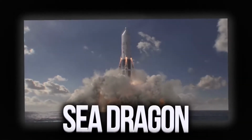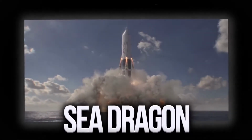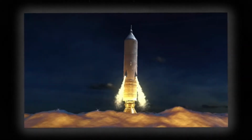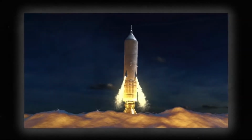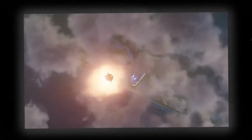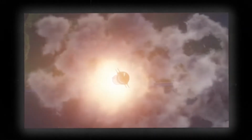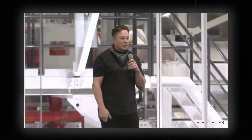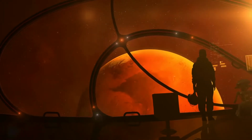The Sea Dragon, created by Robert Truax in the 1960s, was the most powerful rocket ever imagined. It was 150 meters tall and could raise 550 tons at once. However, it was never built. That would not be the case with Starship 2.0, which is significantly more powerful, since Musk has a different aim in mind for the updated rocket: transporting 1 million people to Mars.